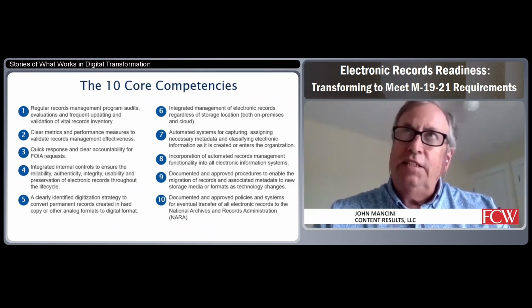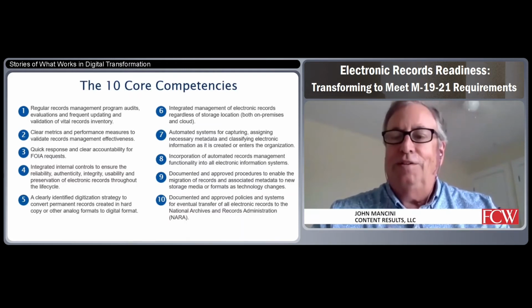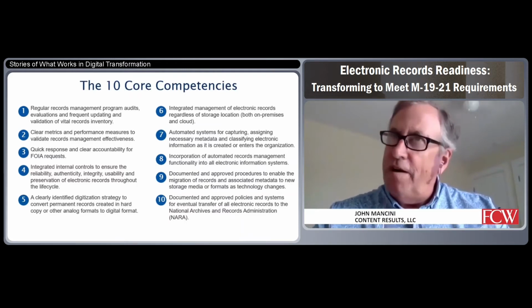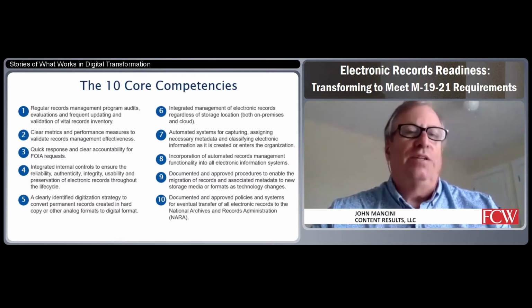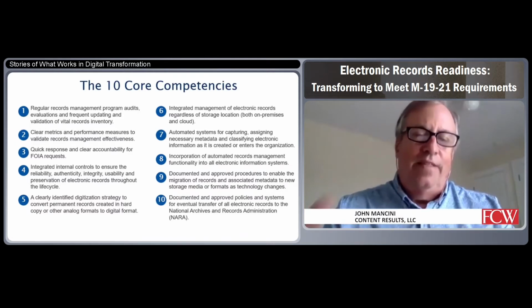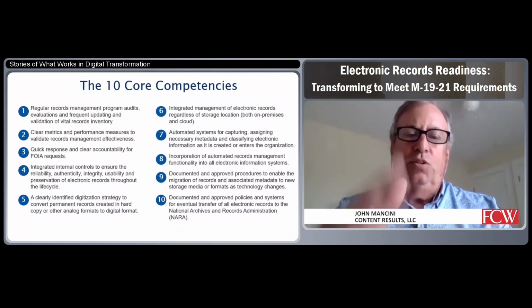And so I think lots of times when we ask questions like, are you planning for records readiness? Do you have a strategy for records readiness? That's a very different data point than, are you actually operating at scale in an automated records fashion right now? That duality between intention and reality is what I wanted to probe a little bit here. So let me just walk through each of these.